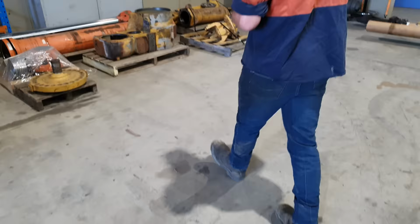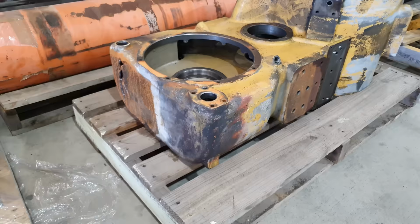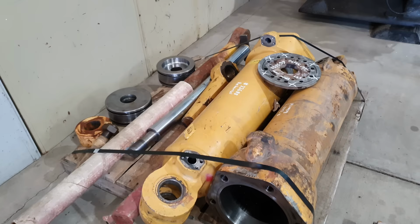Some of the jobs we got in for this week: we've got some D10 ripper lift barrels, and an EX1200 bucket cylinder that needs a new rod and a new barrel. We've also got a big housing in here for a cast iron repair. We have 651 apron cylinders in for re-barrels, re-rods and new pistons. That is just some of the stuff we've got going on at the moment, plus the work we'll be doing today. So we are extremely busy. We have a lot of work on, and this is just what's here at the moment. There is a lot of work coming in.